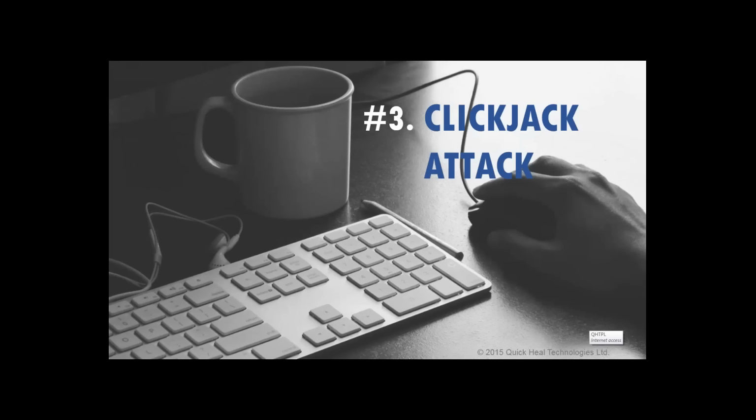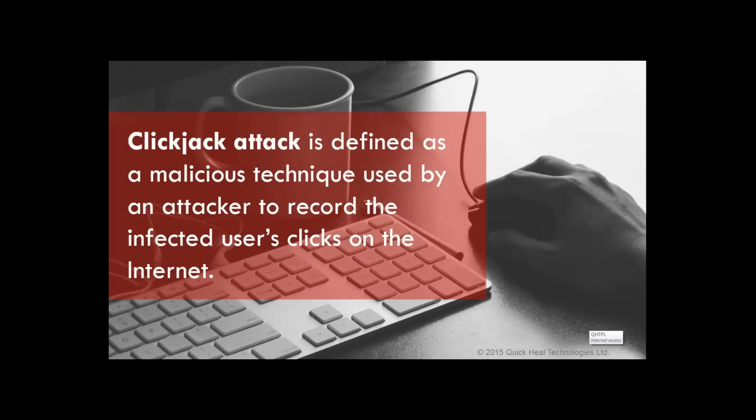Moving forward, the next one is clickjack attack. Clickjacking basically is a malicious technique of tricking a web user into clicking on something different from what the user perceives that he is clicking on, thus potentially revealing confidential information or taking control of the computer while clicking on seemingly innocuous web pages.